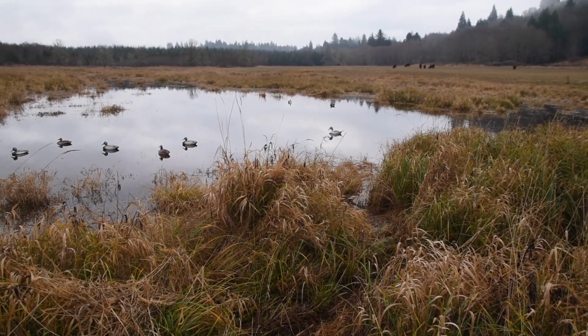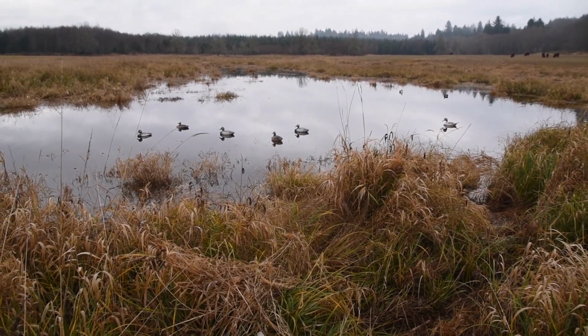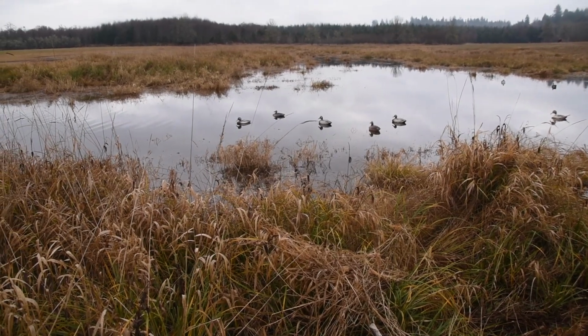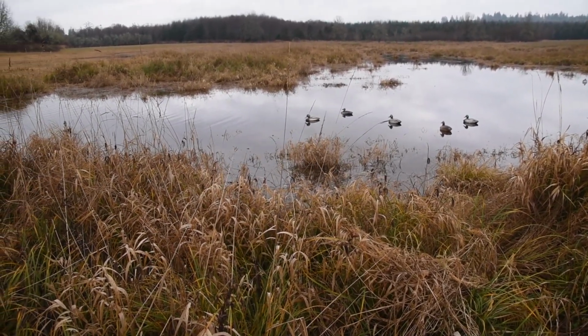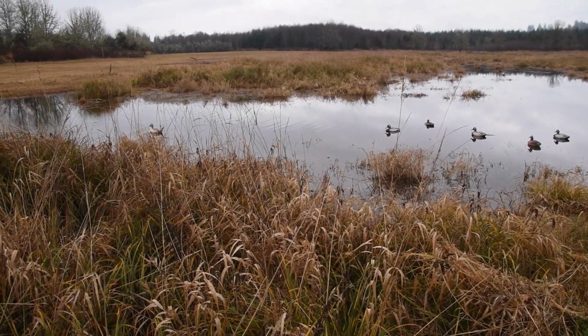So far, it has been a day of strikeouts and near misses. Nick's been doing pretty good, though. Me, not so much. But I'm having a lot of fun. We've kind of switched over to the other side of this pond just to give it a go looking this way. They're coming in from all points of the clock. It is not dull by any means.